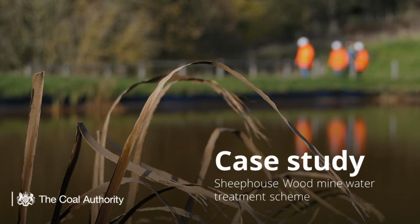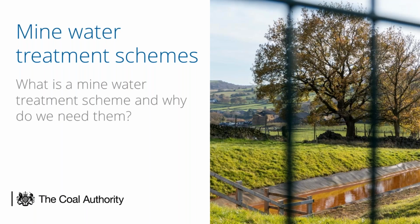I suppose the primary question is, what is a mine water treatment scheme? Well, a mine water treatment scheme is an asset that we've been heavily involved in building and operating for the last 20 years, and they treat mine water. It's the environmental aspect of managing our mining legacy and preventing iron pollution in rivers and aquifers.